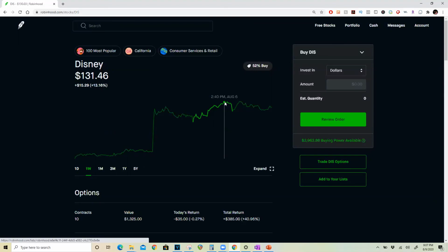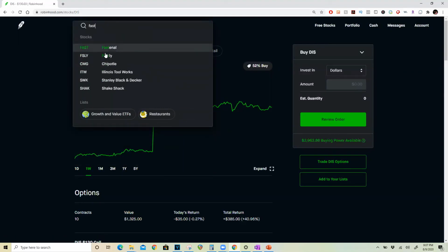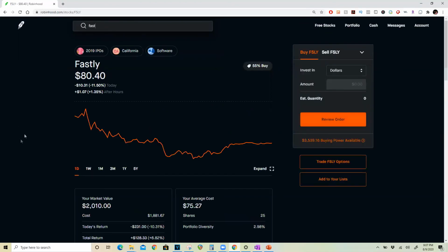Okay, so this is where patience can make a big difference on the profit side. Now, if I look at it from losses, for example, if I look at Fastly here. So on Fastly, I had a strangle where I bought a $140 call and an $84 put that was about to expire on August 14th.